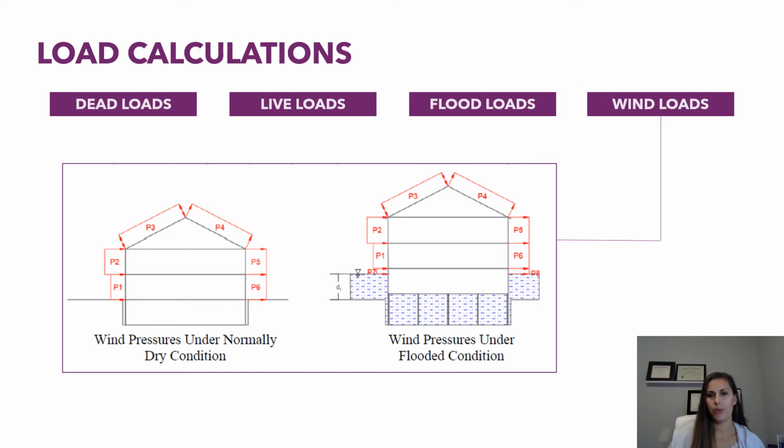But under both the normally dry and the flooded conditions, the wind loads are equivalent or fairly equivalent to those that would act on a traditional slab-on-grade house. This is going to eliminate any of those elevated wind forces that act on statically elevated structures and provide a form of wind mitigation during those normally dry conditions.